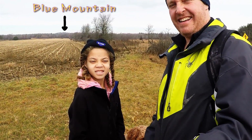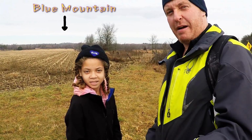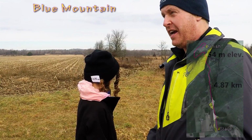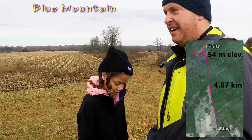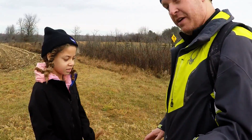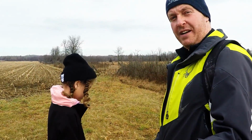Hi there. This is Ava and JP, and we're about to go on a trip up Blue Mountain, which is off in the distance there. In our county, Leeds and Grenville, we call that a mountain, but really it's just an outcrop of granite just south of Charleston Lake in Charleston Lake Provincial Park. We're also taking with us Copper, who's very excited to go. So come join us. Have fun.